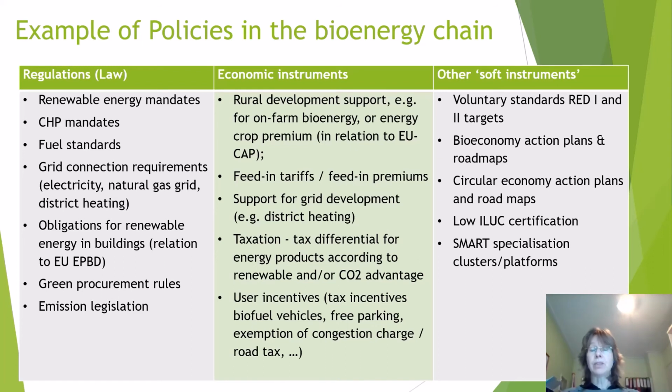Then you have economic instruments. They could be, for example, rural development support to on-farm bioenergy production, energy crop premia, feed-in tariffs, support for grid development, taxation, tax differentials for energy products according to renewable and CO2 advantages, user incentives. And then on the soft side, you have voluntary standards under RED 1, Renewable Energy Directive 1 and 2, bioenergy action plans, roadmaps, circular economy action plans and roadmaps, which can be developed at national level and regional level, low ILUC certification, so they are not obligatory instruments.